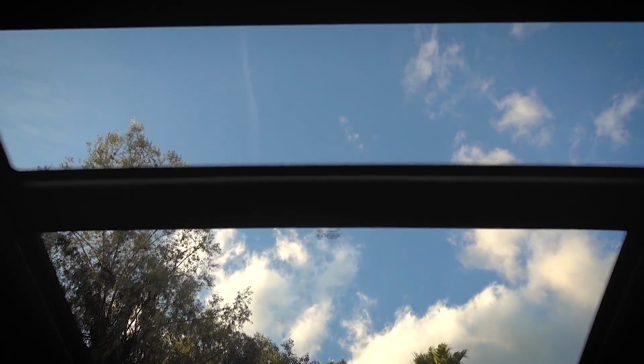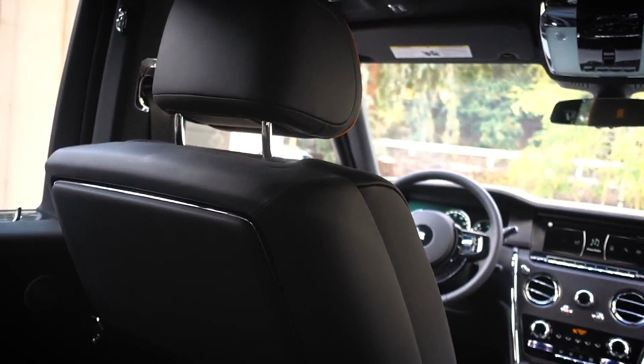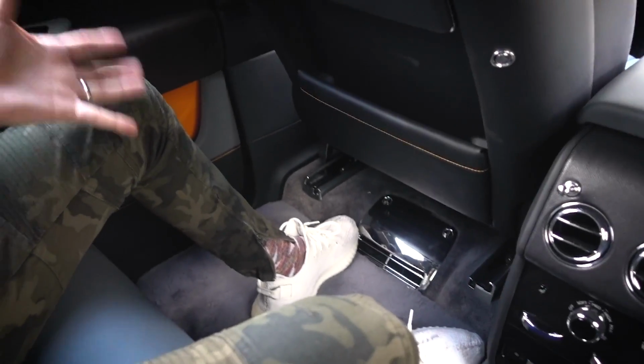That's a huge window. We're just talking about space in the back. Obviously, you can't compare this. Look at that. I mean, yeah, I do sit like a midget on the front, but look at how much space I have for my clown shoes because I have humongous feet. And then you can just put your arms right here and rest up. There's so much space in the cabin.